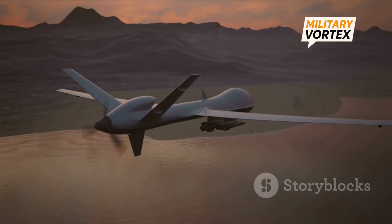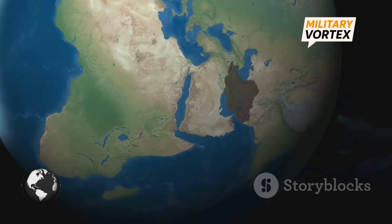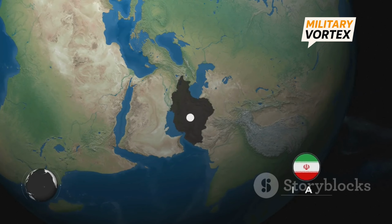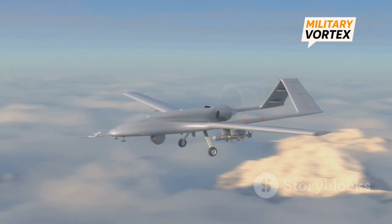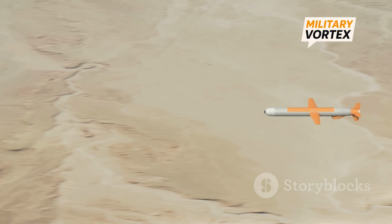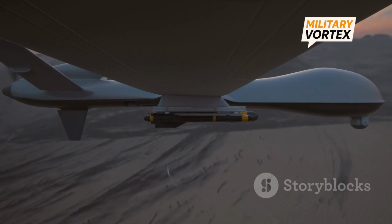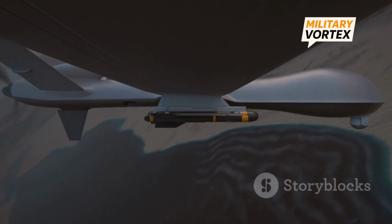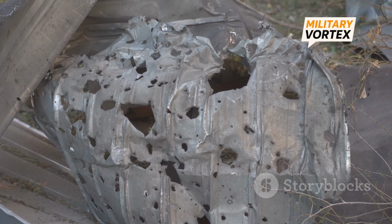The Shaheed 136 has a notable operational range. Standard versions can reportedly travel up to 2,500 kilometers. A newer variant, the Shaheed 136B, is claimed to have an extended range. This version can supposedly reach targets up to 4,000 kilometers away. The drone typically carries a warhead weighing between 40 and 50 kilograms. This payload is substantial enough to cause significant damage.